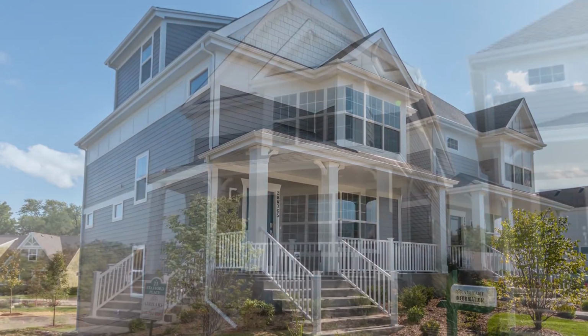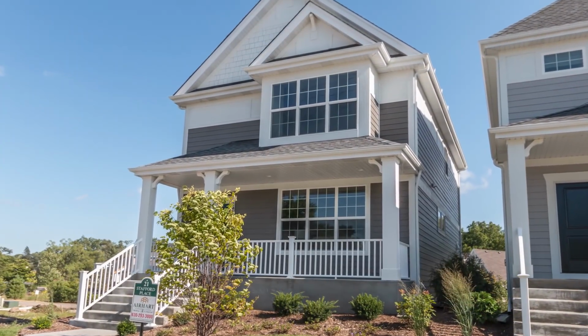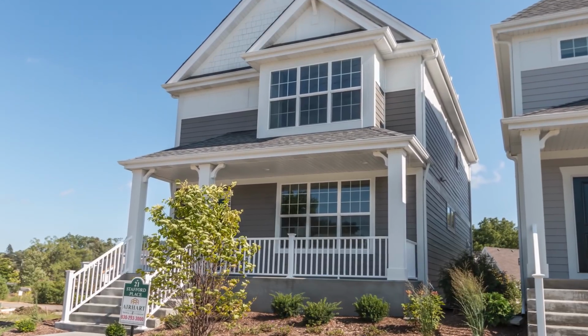So on my way here, I told everybody about this community, but can you tell them about the home we're going to be touring today? Yeah, it's great to have you out here again, Sean. Obviously, we had toured our other model the last time you were here, and that phase is sold out. And so you're literally one of the first people in our brand new model here.